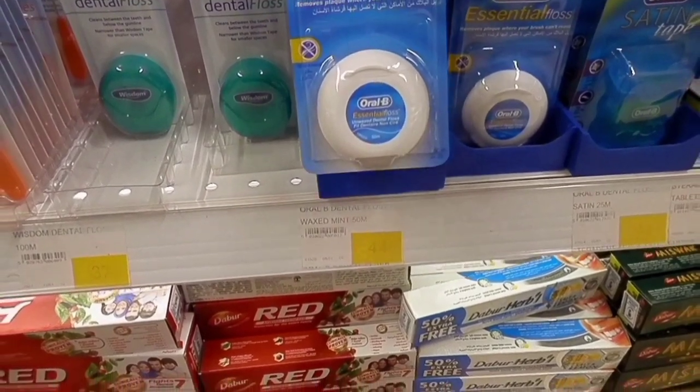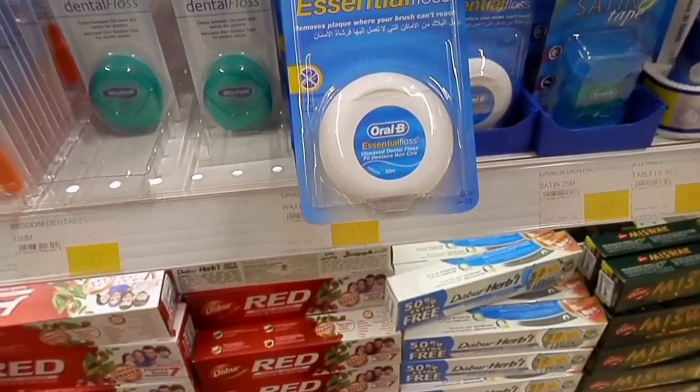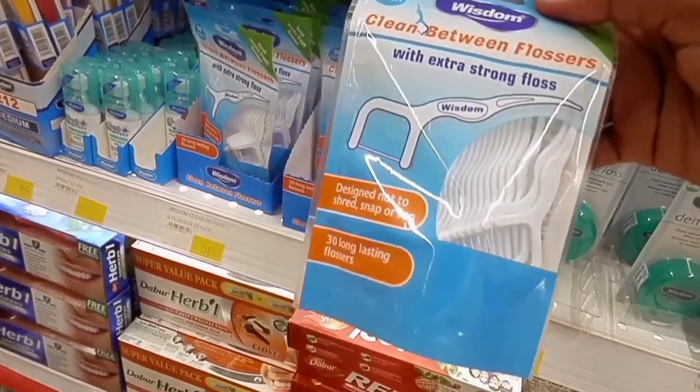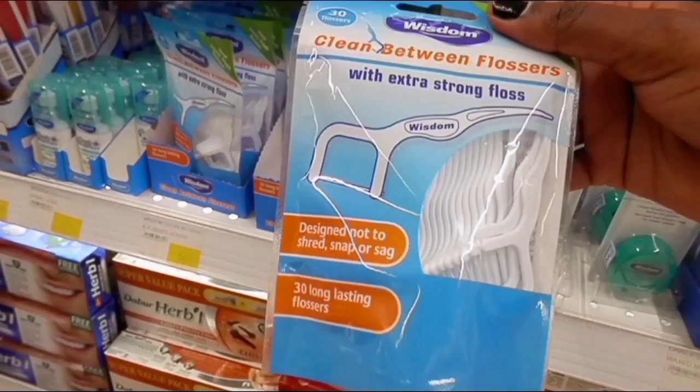We need some floss too. I'm going to be taking this one together with this. I find the floss picks way easier to use compared to the ribbon floss. I don't know, lol.